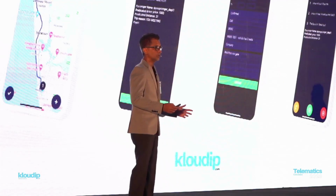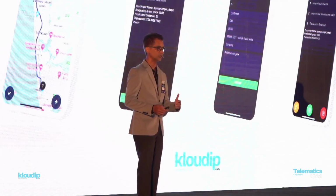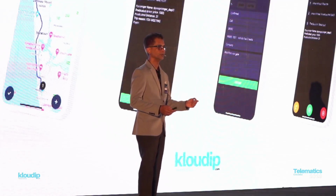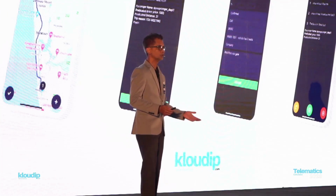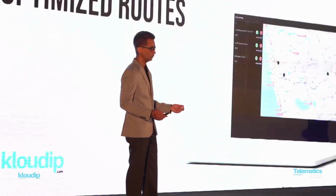For all 4 roles that I mentioned, you get the mobile app as well as the web interface. A passenger mostly uses the mobile app. Manager approvals can be given on the mobile app or web interface. So it's very flexible to use either, and you have a user account, you can go from your computer or from your mobile.